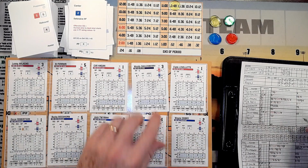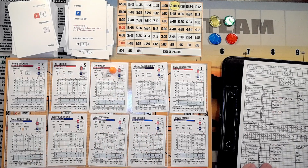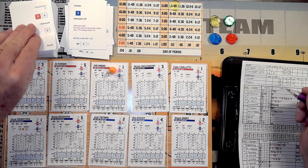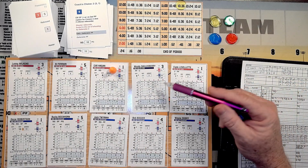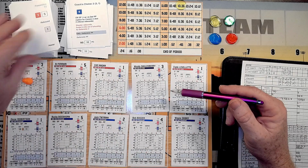The rebound goes to defensive small forward Cliff Hagan. It's his 4th defensive rebound, 6th overall. There's no fast break or anything, just the rebound. So they will reset their offense. Coach's choice 2. They don't have any 2, so the next one is a 3. So they've got Salisbury and Wilkins, and they'll go with Wilkins.